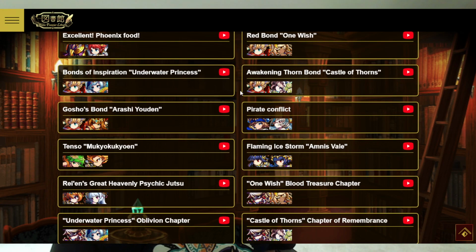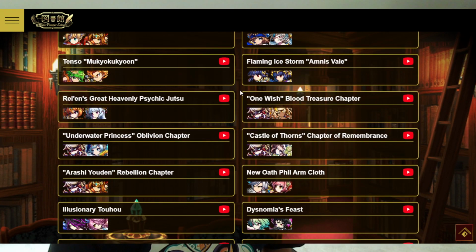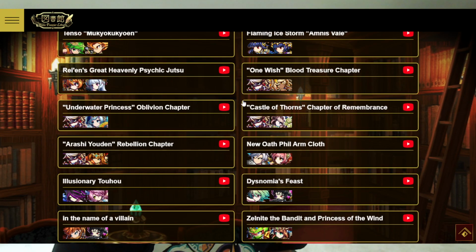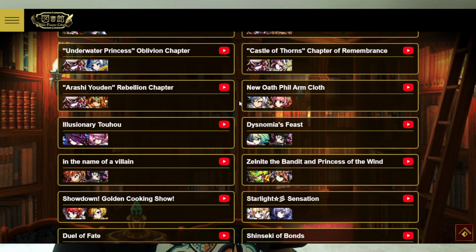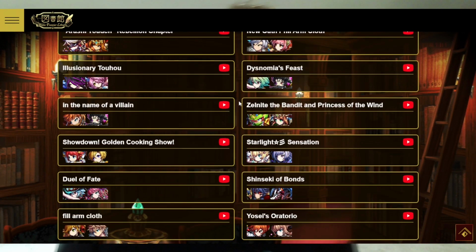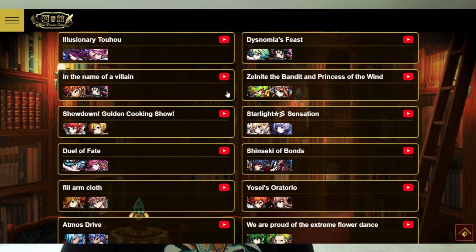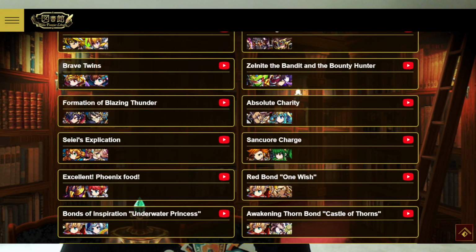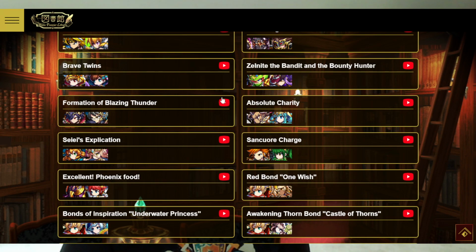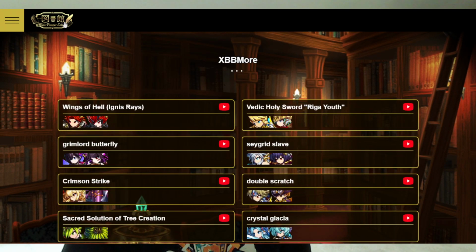I don't know how it worked. I never played Brave Frontier 2. And it works much like you would think. Units that have some sort of relation to each other, whether they are from the same batch or they have familiar bonds or story bonds, they will have a Cross Brave Burst together. So yeah, and then we can click on the icon, take you to a YouTube link to watch a video of that Cross Brave Burst play out.